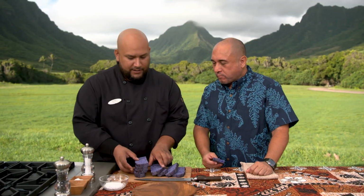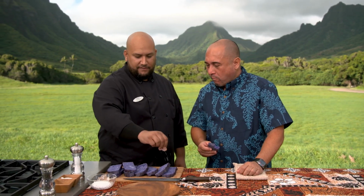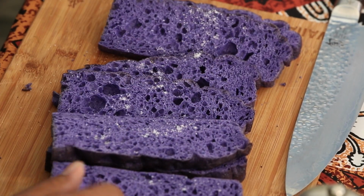So what, do we put anything on here? We're going to just do a little bit of salt here. Okay. And then we're going to throw them right in the oven. Same temperature, 400. You're looking at about 8 minutes. Okay. And we're going to get them all nice and toasty for that bone marrow.